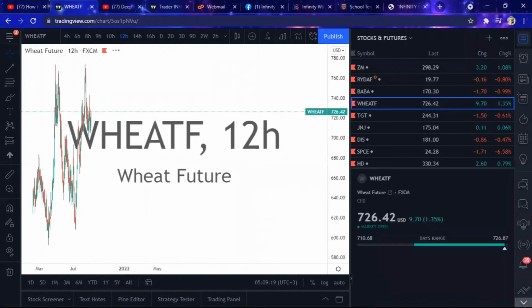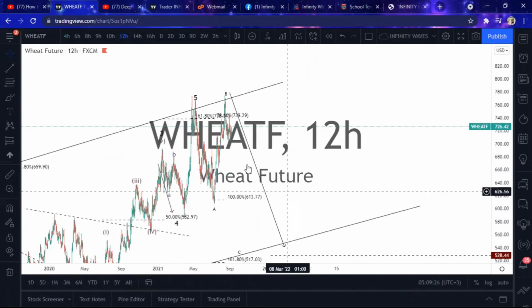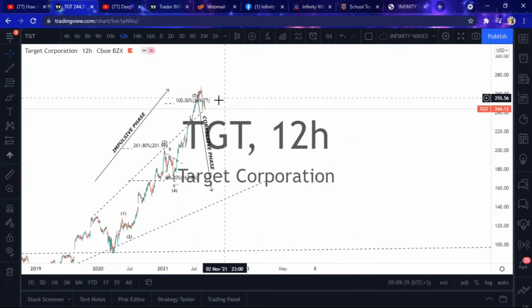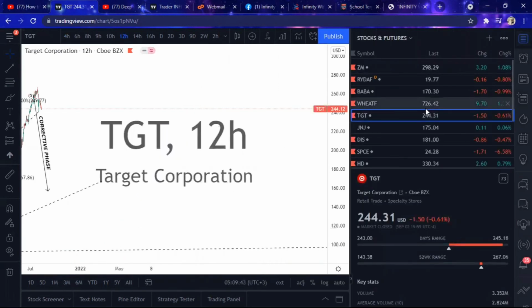Wheat as well, we're looking for sell setups to come all the way down. Another setup was Target Corporation. We're waiting for this setup, has already started to take shape, so we'll be biased to the downside as well, so we look for sell setups for Target.